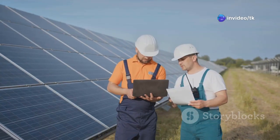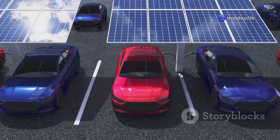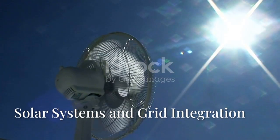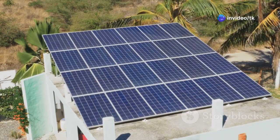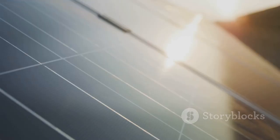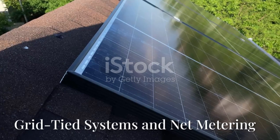To store energy, we need batteries and charge controllers, which prevent overcharging and allow us to use stored energy at night. This simple solar fan spins faster with more sunlight, but doesn't work at night, unless connected to a battery. In off-grid systems, the solar panel charges the battery during the day, and a controller manages power to devices and prevents backflow.